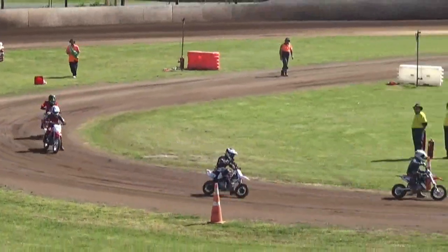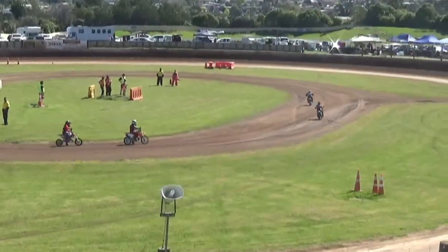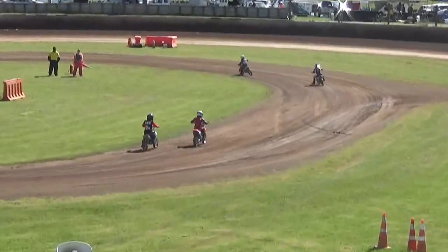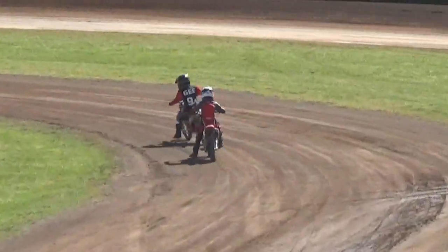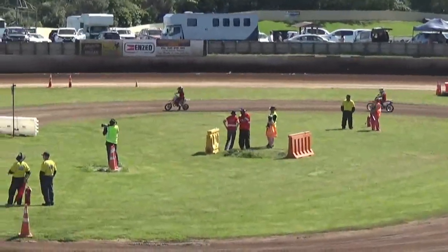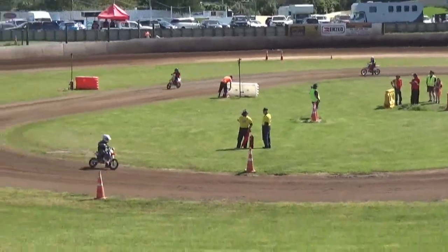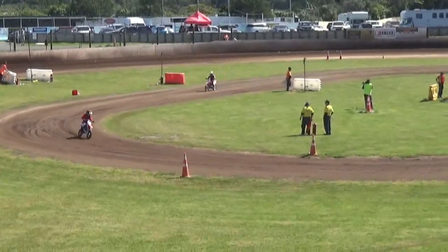A great start there by Josh Parks out in front. Ella Paul in second, Madeline Smith in third, Daniel G sitting there in fourth. They come back through. It is the 66 of Josh Parks out in front, followed by the 19 of Ella. Ella Paul doing a great job there in second place. Third place is the 9 of Daniel G, and in fourth the 10 of Madeline Smith.